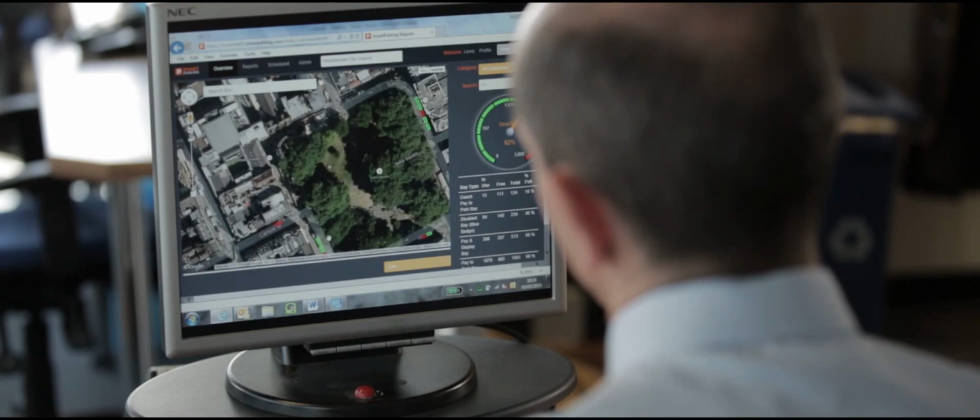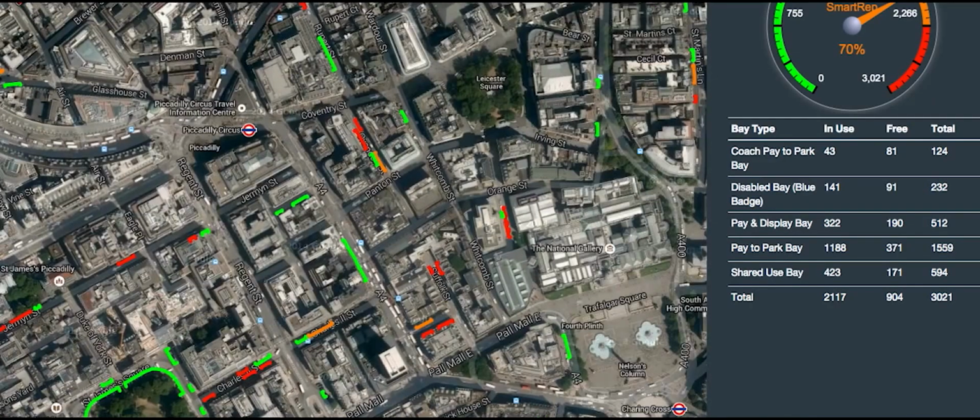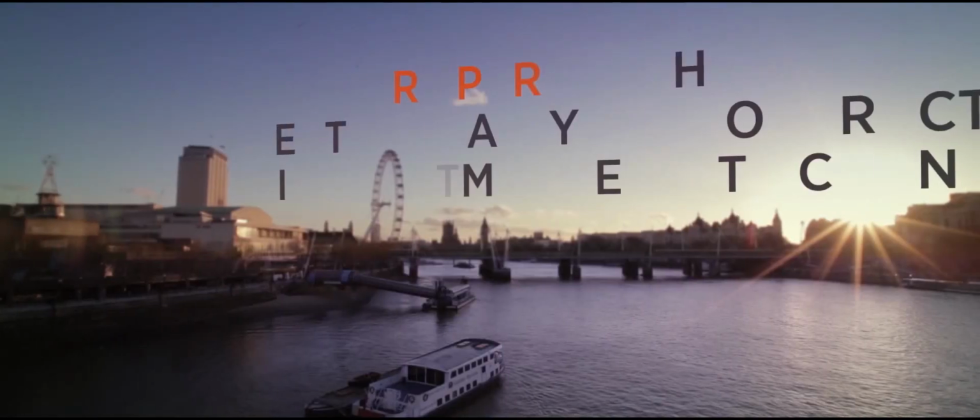What we've got now is an infrastructure in Westminster which is providing really incredibly accurate and good quality data. And for us, that's incredibly valuable information. Having that view of the city in real time, how vehicles are moving around, how spaces are becoming occupied, allows us to really look at, have we got things right? Do we need to do things slightly differently?